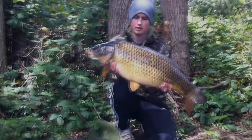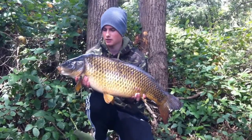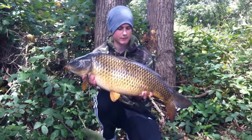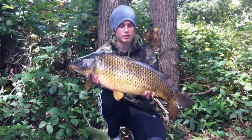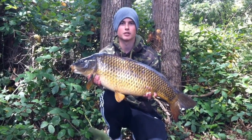Lovely. What a beauty. £23 common off the top. 24 was it, Josh? Yeah, just under 24, about 23 3/4. Took me ages to get this one. They're really tormented with me, but I stuck at it, and it's an absolutely beautiful fish, isn't it, Josh?